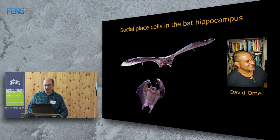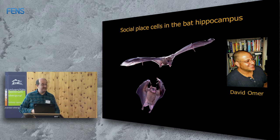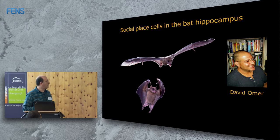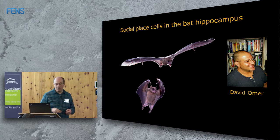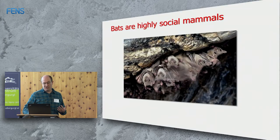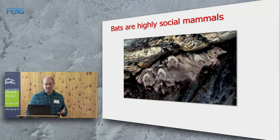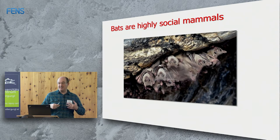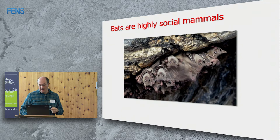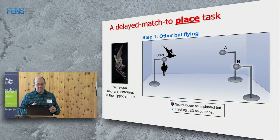Okay, let me switch gears to the issue of the social side. This is work by postdoc David Omer in the lab. Here we asked a very simple question. Bats are highly social mammals, and in the hippocampus, this brain area where you have neurons that encode where I am in space, maybe there are also neurons that encode where you are in space, so kind of social signals. To address this, we did a very simple experiment.